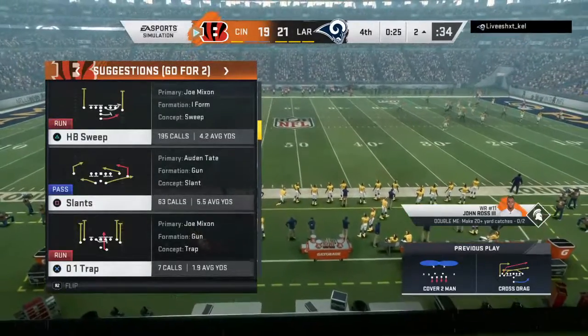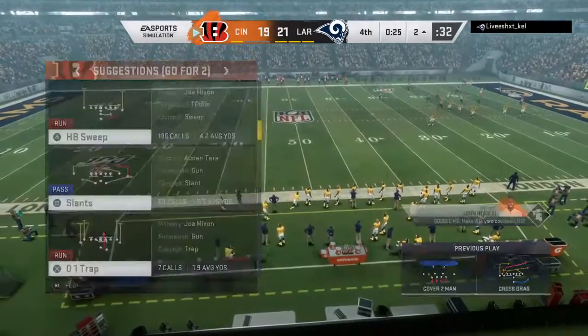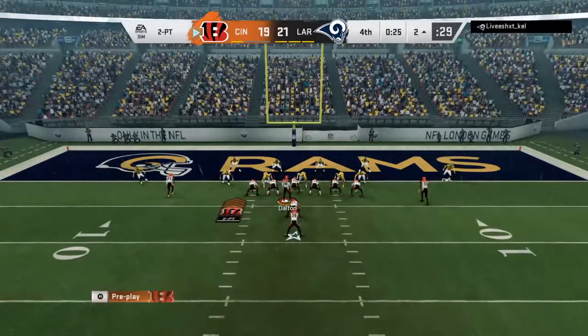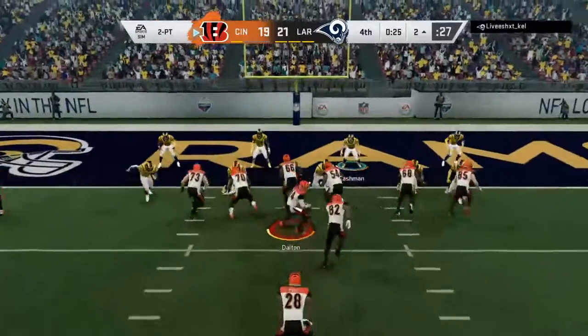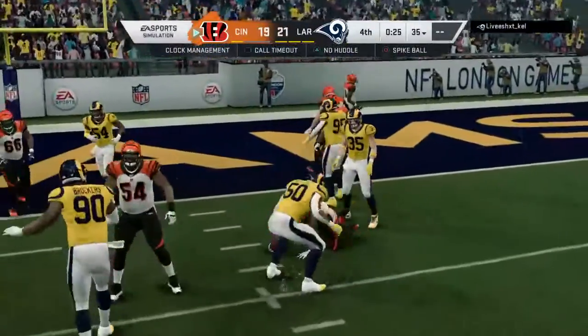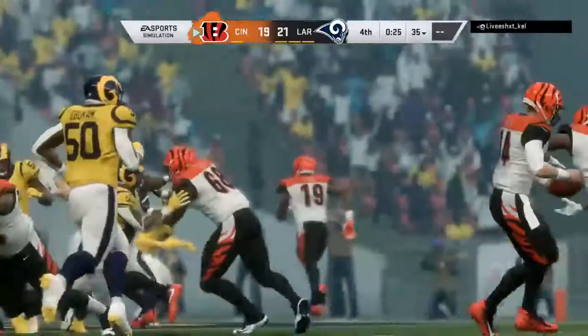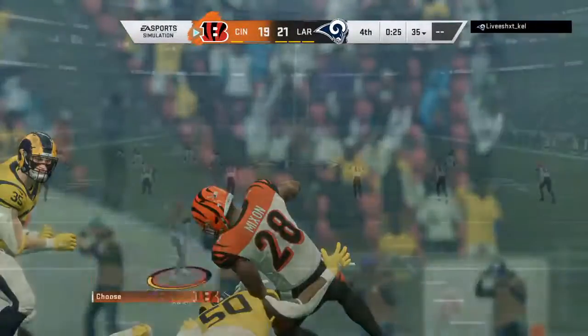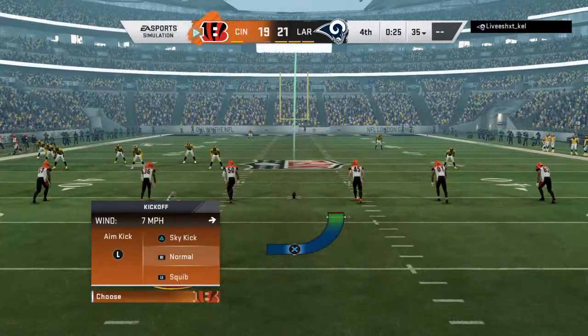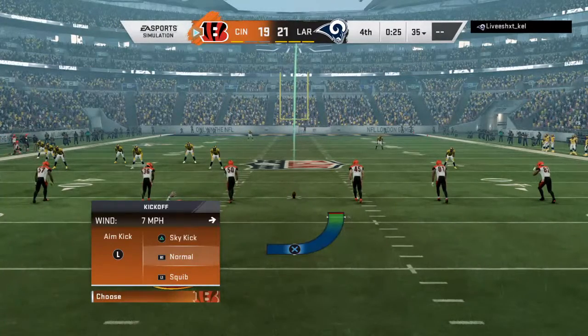Tyler Eifert with time running out as they now sit just a 2-point conversion away from tying this game up in the 4th quarter. They're going to try and run for it. And he is not going to reach the goal line. They were forced to go for it down 2, but the defense rises to the occasion, and they hold on to their lead.